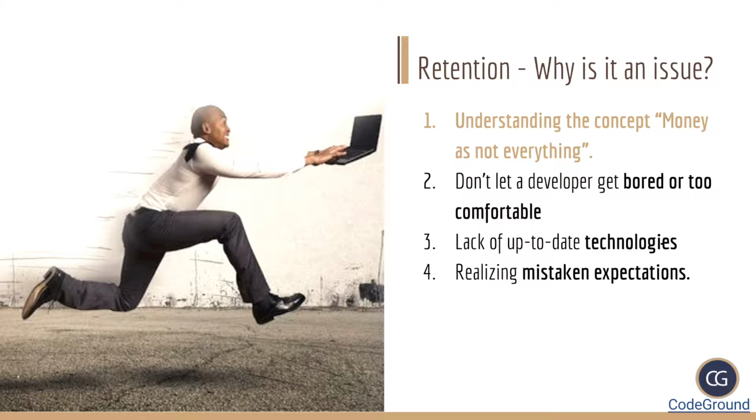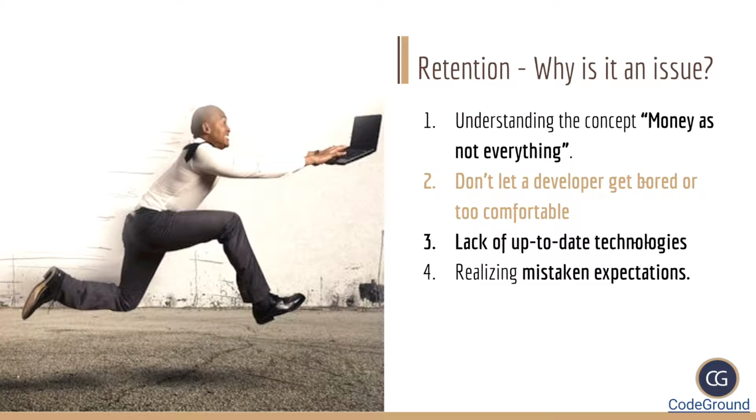But the best software developers are looking for an opportunity to be exposed to new hardware, software, and any new tech they can get their hands on. Don't let a developer get bored or too comfortable. The thing that drives software developers is picking up new skills and proving themselves on a bigger and bigger scale. Comfort may as well be the kiss of death.